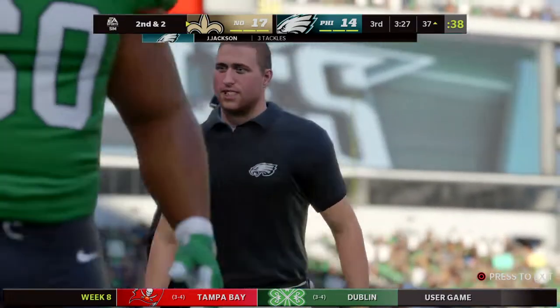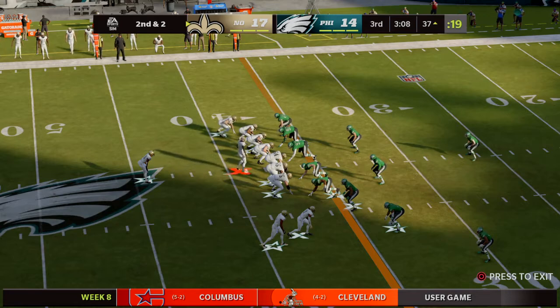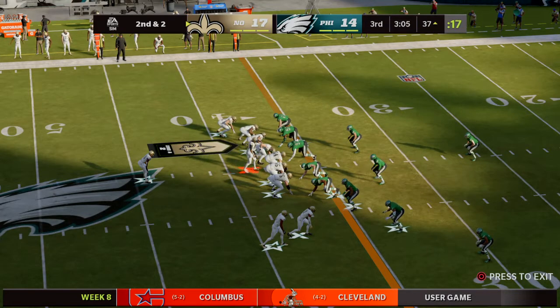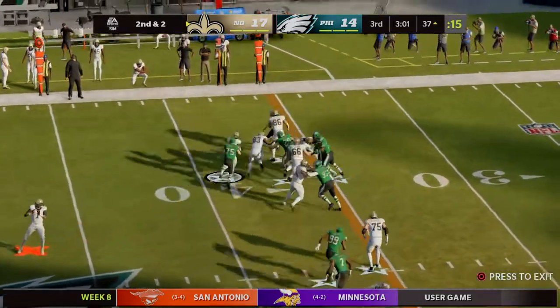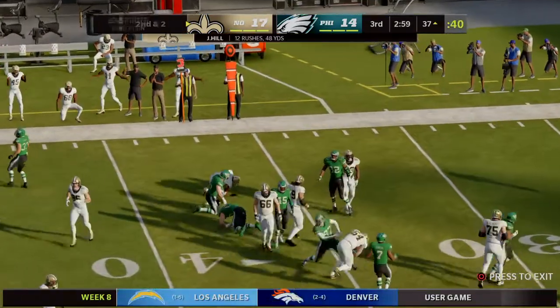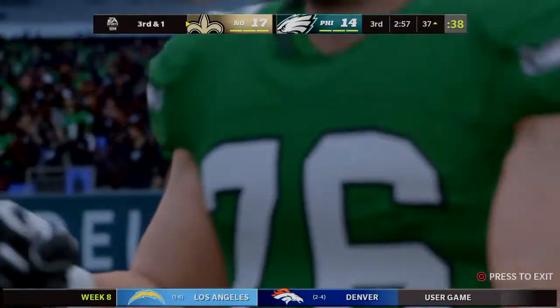Nice rhythm throw there on 1st down. He located his tight end, made it a nice, easy pitch and catch. Hoping he can break a tackle or two. Wasn't able to do that there, but still good yardage. On 2nd down, Hill. And he stopped immediately there. No gain on the play, and now they're faced with a 3rd and 1.